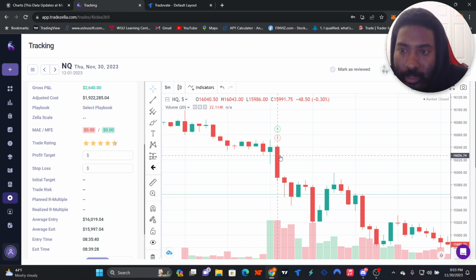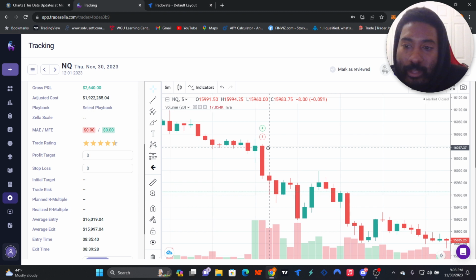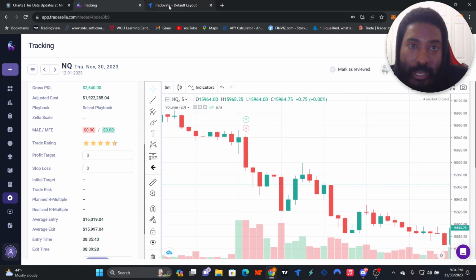26.75. There you go. So about right here, I went short. And the reason: it bounced up and down, had a little bit of drawdown, was bouncing. But what kept me in the trade was, like I said, the higher time frame chart.